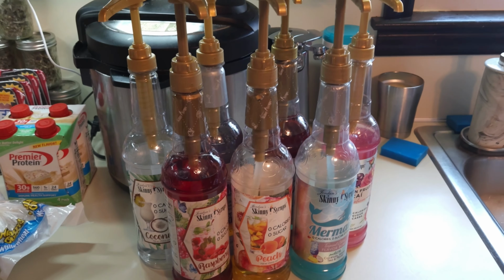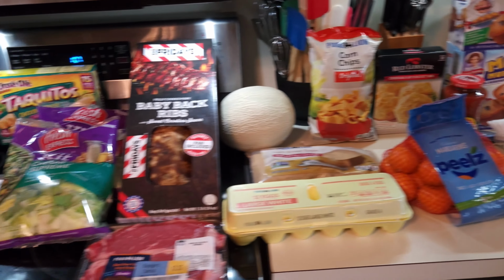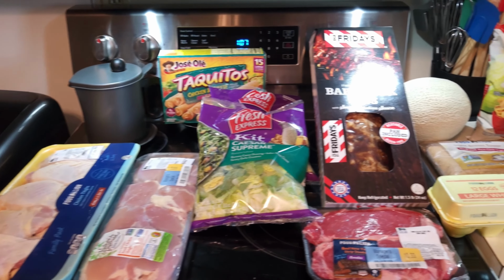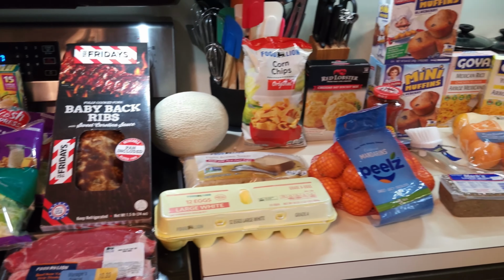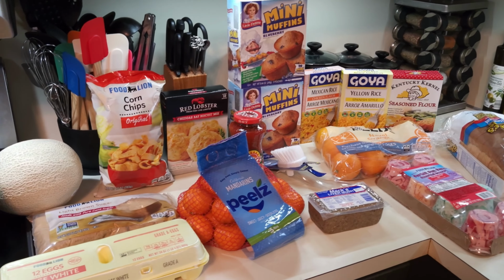But here's this, and then of course here is the grocery haul for this week. I hope y'all enjoyed what I got, and of course always look for your discounted meats. They're the best way to go.